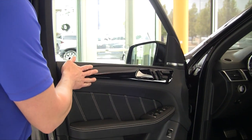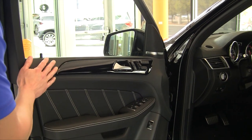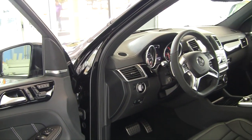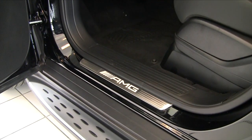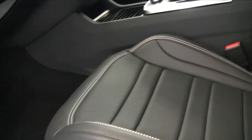This one's actually fitted with black piano lacquer wood trim. It's a beautiful wood, very smooth, very glossy, very rich in feel. They've done an absolutely great job with it. Most of the AMGs, especially the sport models, come with the lighted door sills. We've had the doors open quite a bit, so this one's not lit up quite yet.